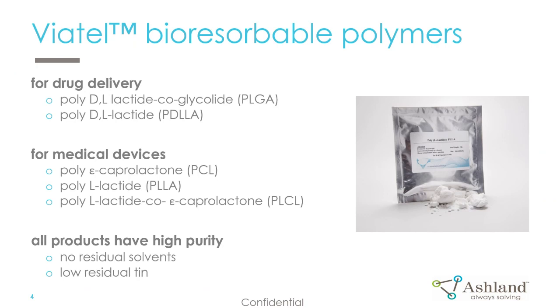As a chemistry company, we can provide you with that solution, and as a drug delivery company, you combine that chemistry with your API, deliver it in some sort of format into the patient, and you could tune release over the period of time that's required.